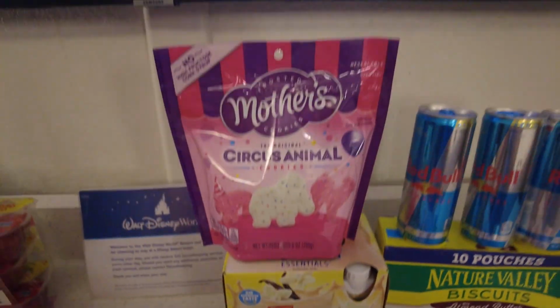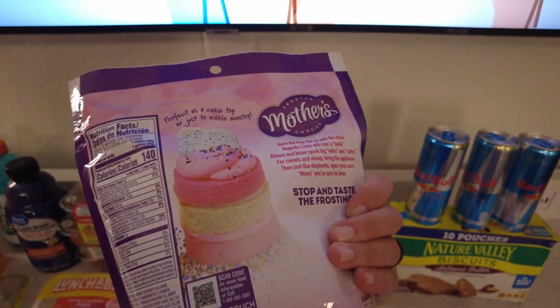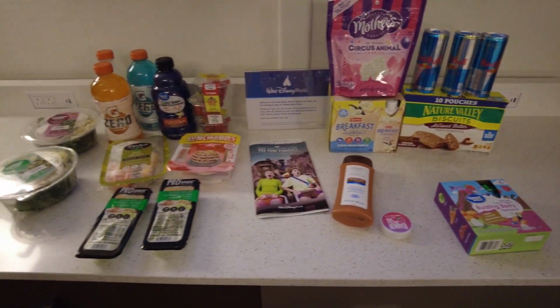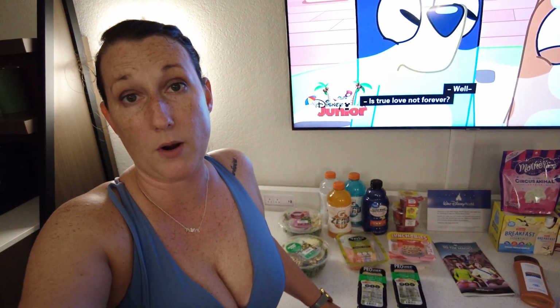So I got those. And then this is just a little sweet treat for the room because the cupcakes here in the food court are like $6. So that is it for my very quick grocery haul. Hopefully that was helpful if you're looking at using Walmart for delivery and contemplating signing up for Walmart Plus.